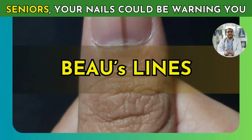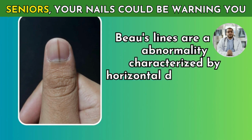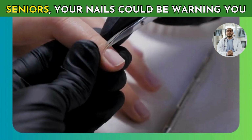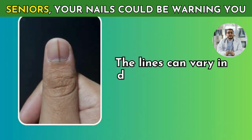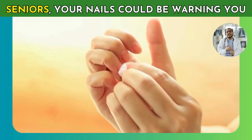Number 5. Beau's lines. Beau's lines are a nail abnormality characterized by horizontal depressions or ridges that traverse the nail plate. These lines can appear on one or more nails and are usually a result of a temporary disruption in nail growth due to various underlying factors. The lines can vary in depth and severity, and they might be accompanied by changes in nail texture.